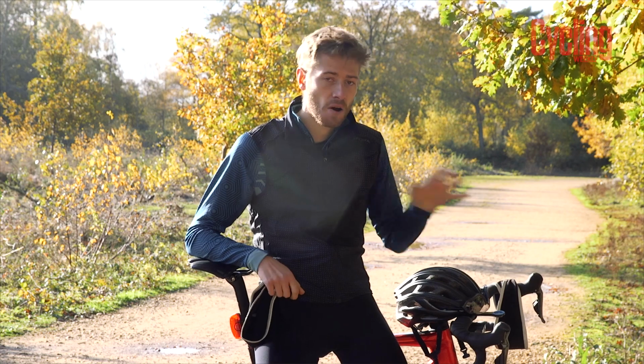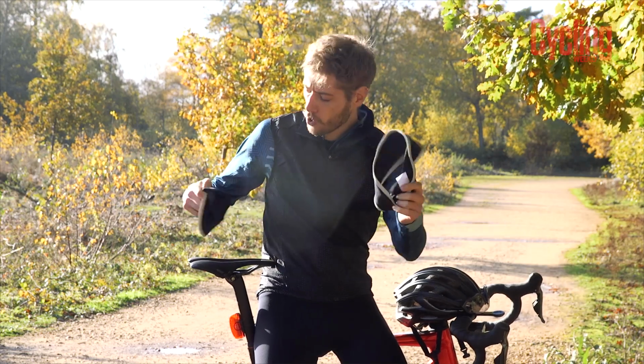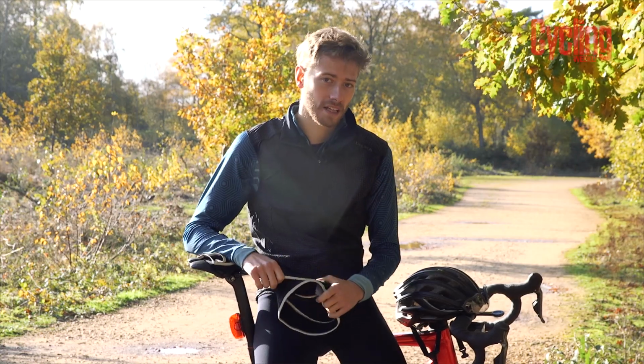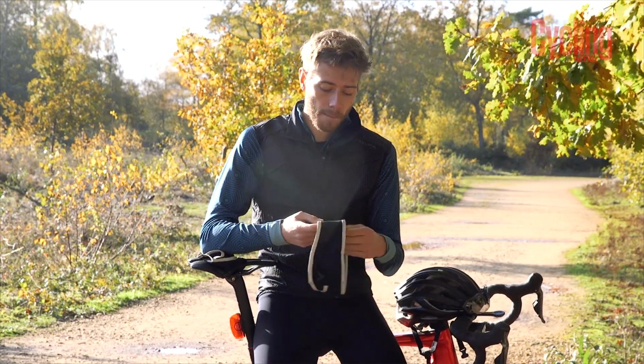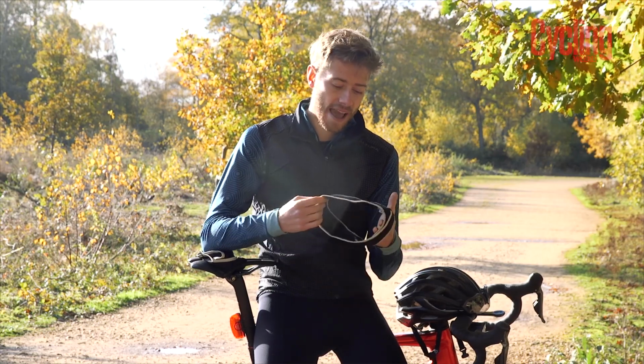However, we do know that winter days can be that bit milder. I am of course talking about in the UK, not our cousins in North America where it is pretty much freezing all winter long. So if you are riding somewhere on a mild winter day, then you can always opt for the very stylish headband.